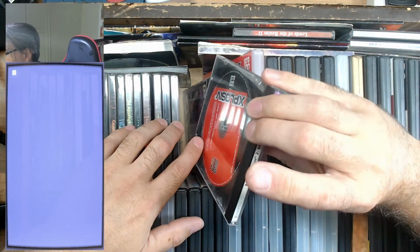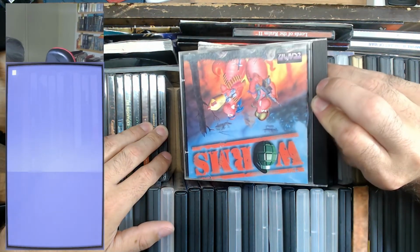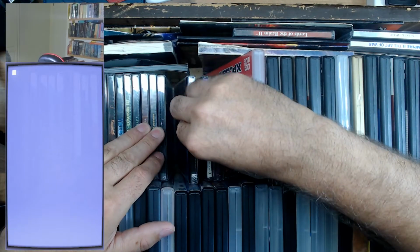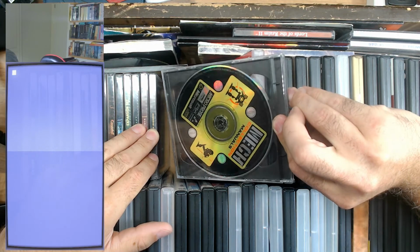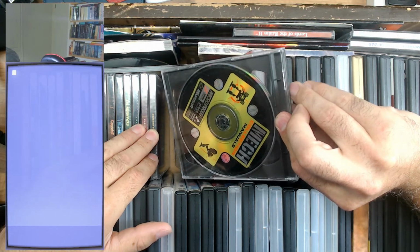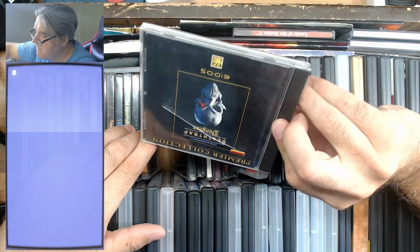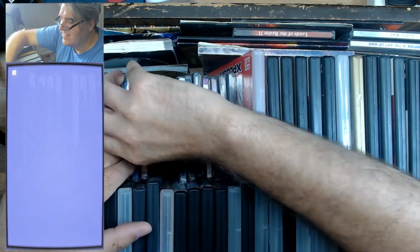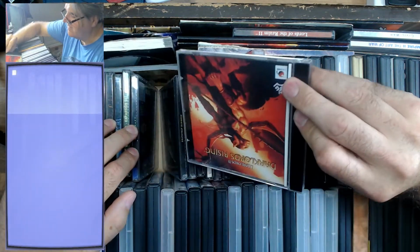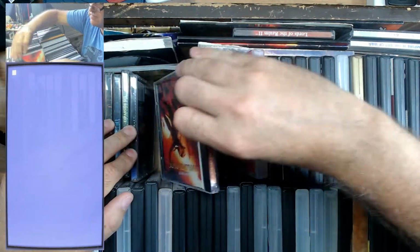Age of Mythology. Don't know that one. Oh, the original Worms. Oh, brilliant. That's going to be good. Mech Collection Manuals. I'm not sure what that one is. Death Trap Dungeon. Oh, brilliant. Classic. Warlords 3 Dark Lords Rising.